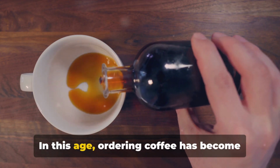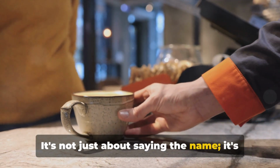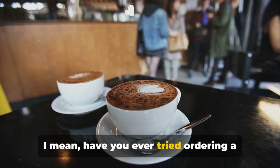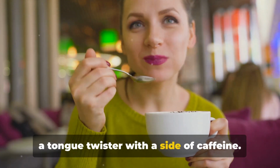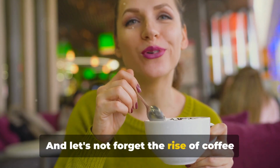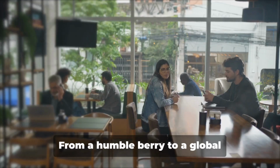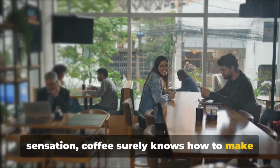In this age, ordering coffee has become an art form. It's not just about saying the name, it's about mastering the pronunciation. I mean, have you ever tried ordering a frappuccino after a night out? It's like a tongue twister with a side of caffeine. And let's not forget the rise of coffee shop culture, where the ambiance is as important as the brew. From a humble berry to a global sensation, coffee surely knows how to make a statement.